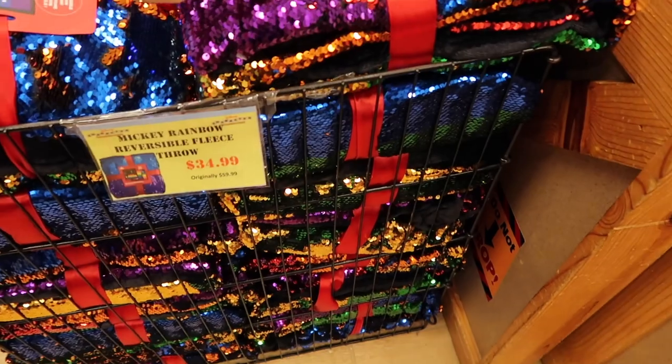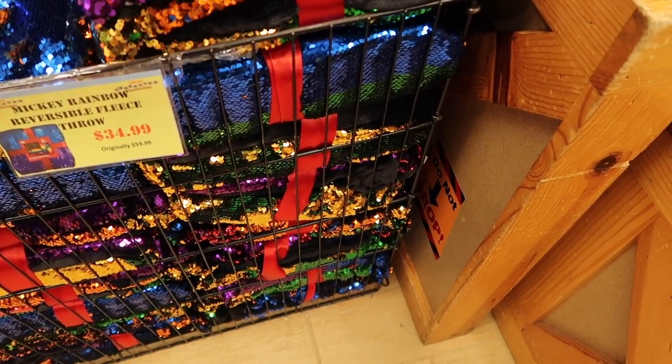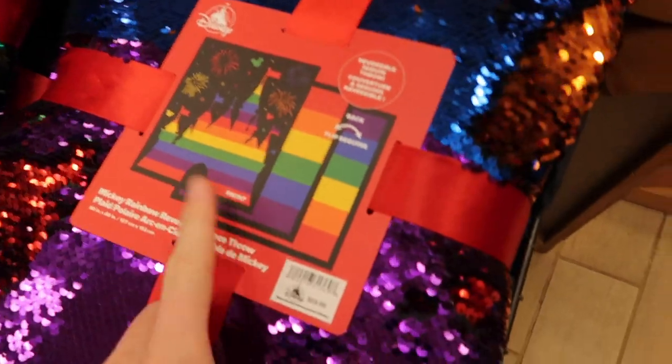So rainbow seems to be a big theme here. They have the Mickey Rainbow Reversible Fleece. This is pretty cool. It's like a little blanket. It actually feels very comfortable besides the sequins, but $34.99, originally $59.99. And this is what it's gonna look like too.